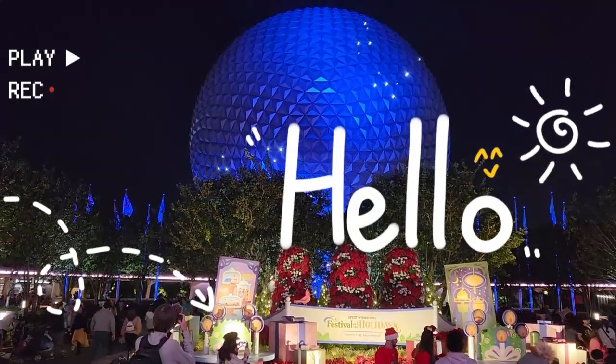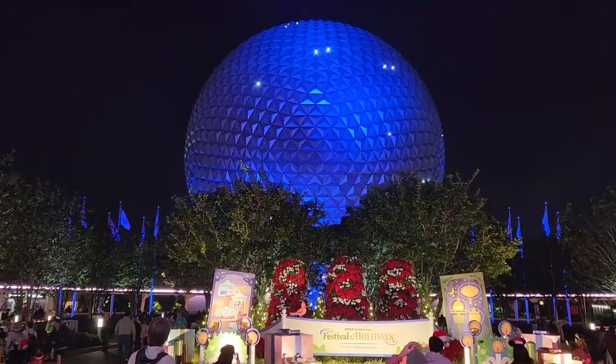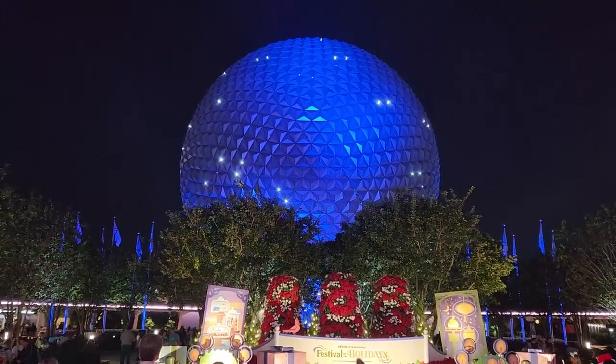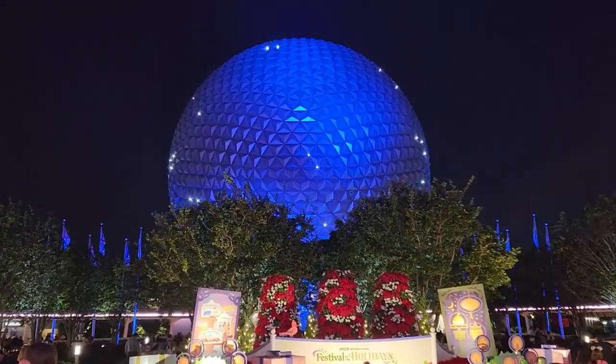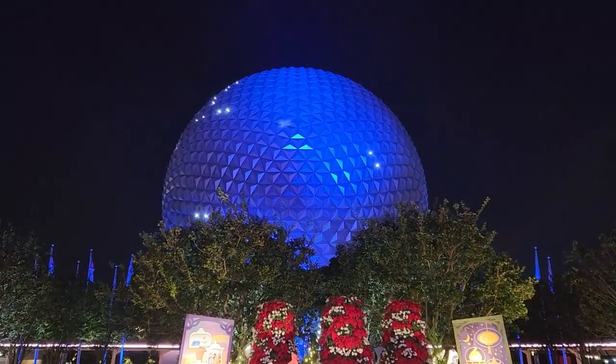All right, hello friends. Well, we're at Epcot tonight for Festival of the Holidays. Just stepped in, and it's already dark because it's winter. Fall, anyway, and it is really cool to the point where people are wearing jackets and jeans. So, anyways, we'll go see some things, do some things, and we'll bring you along with us.